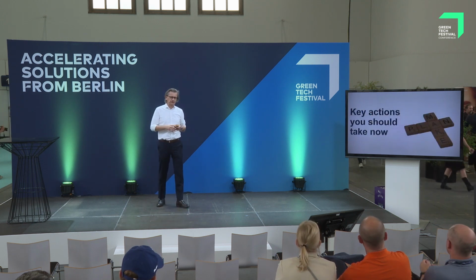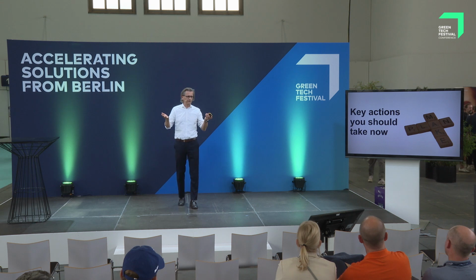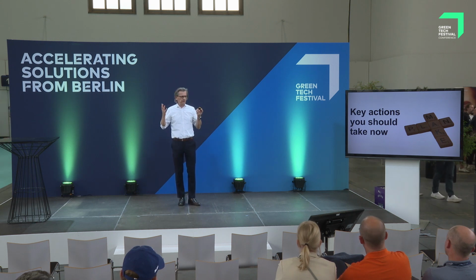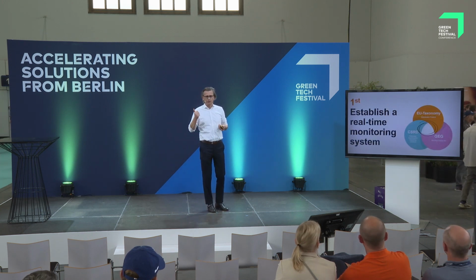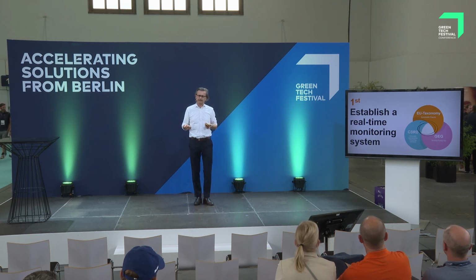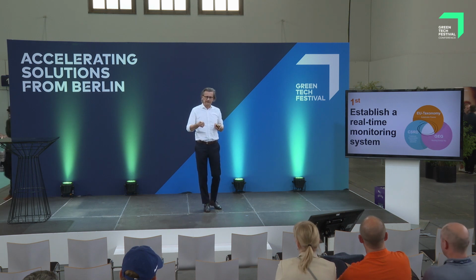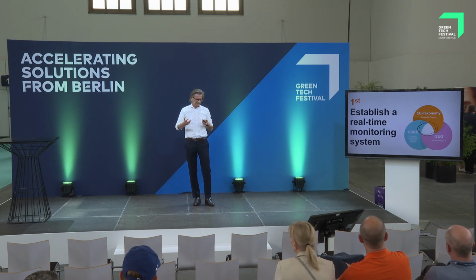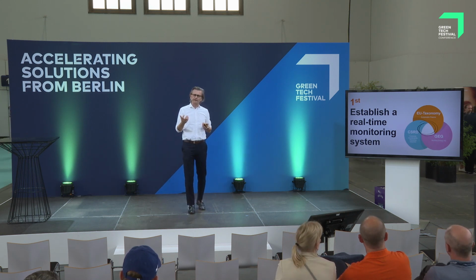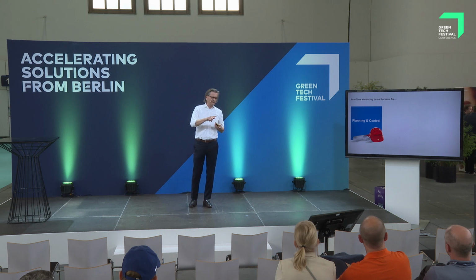So I have two key actions your organizations, owners of real estate, should do right now and start by tomorrow. The first is to establish a real-time monitoring system immediately, because you need this to fulfill requirements that come from the EU taxonomy, the CSRD, and the Gebäudeenergiegesetz. That stands in the middle. With the real-time monitoring system, you fulfill all these requirements. Beneath, you need this information for any future planning and control.